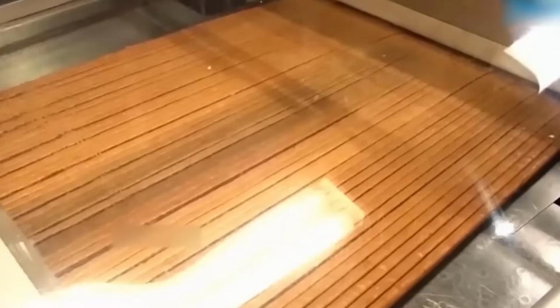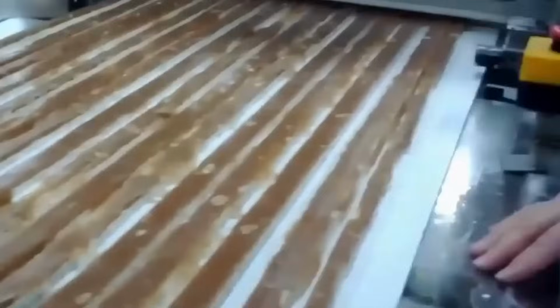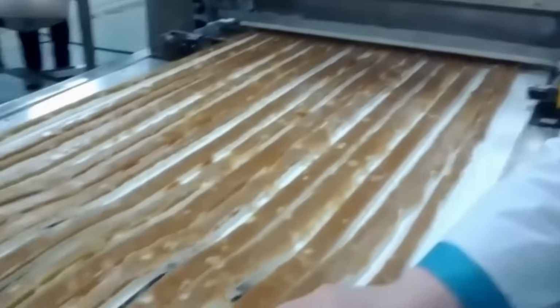As the composite sheet of nougat and caramel moves along the line, it enters a laminar cooling tunnel, where chilled air slowly brings both layers down to cutting temperature. This ensures that the final bar will maintain its shape during slicing.